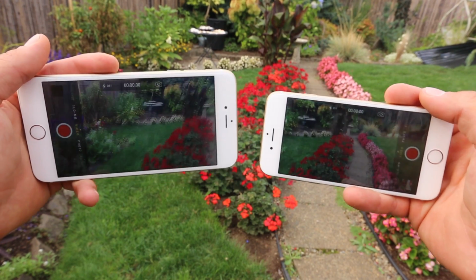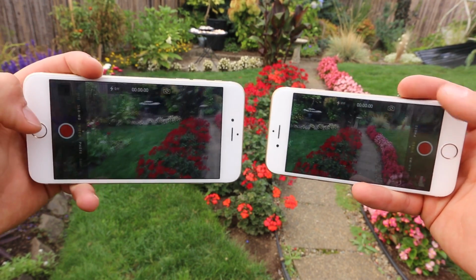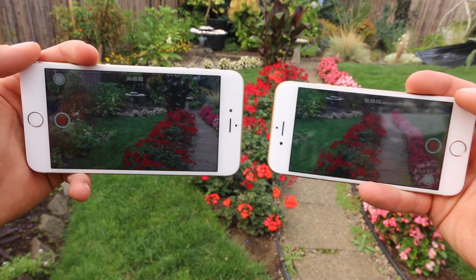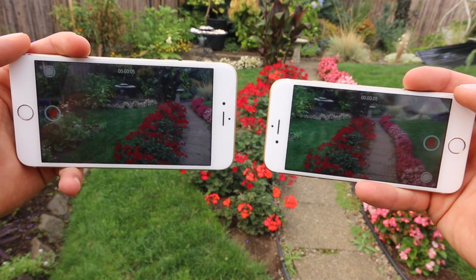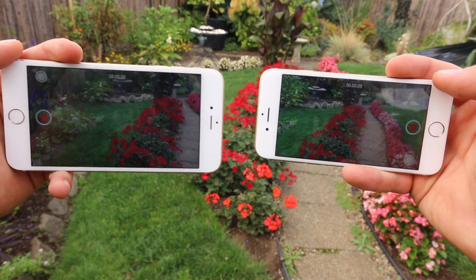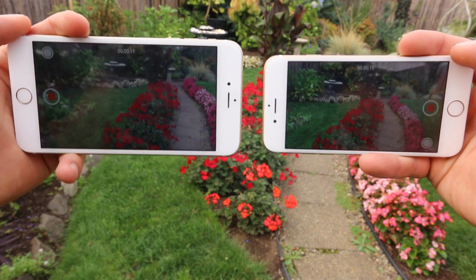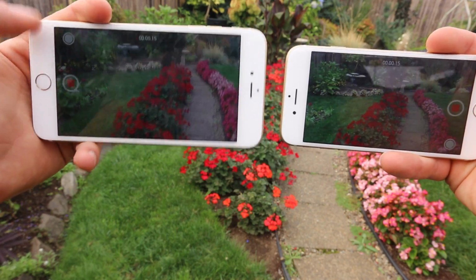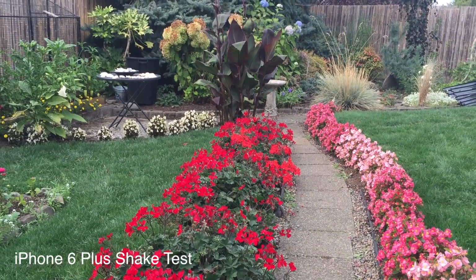Camera is one of the areas where every single one of these phones is different. So the iPhone 6 and 6 Plus have the same camera except for one thing, and that's optical image stabilization. The 6 Plus only has it, and it's an amazing feature. I'll show you in the next clip that videos are going to be much steadier. You're going to see less shake when filming on the 6 Plus, whereas on the 6 it uses digital image stabilization. You'll see a little bit more shake.